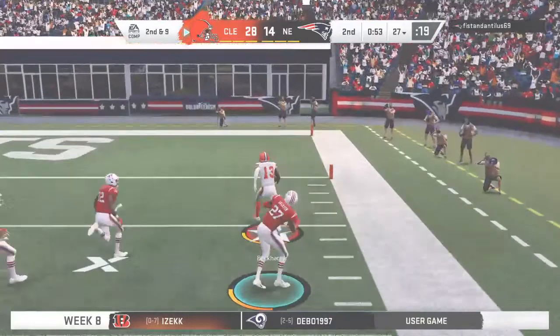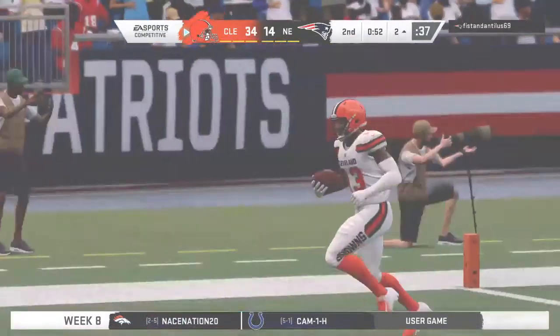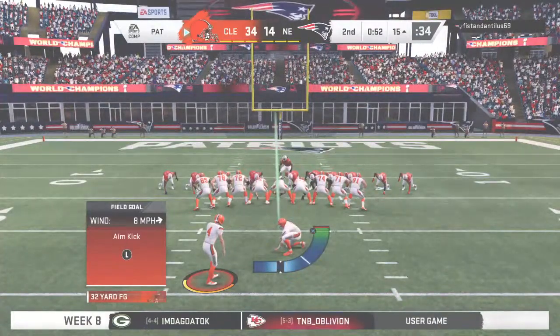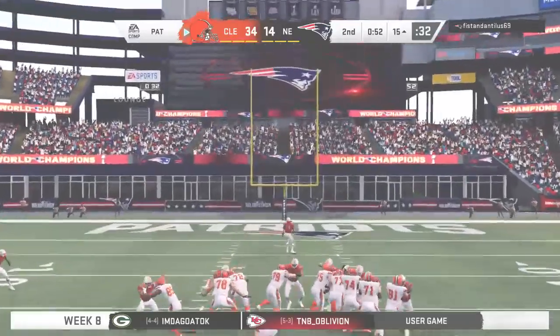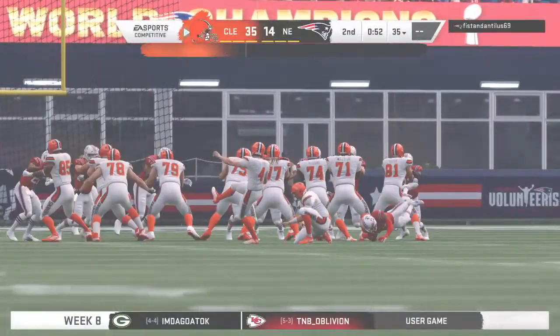Odell Beckham Jr. And he'll take it into the end zone for a Browns touchdown. Odell Beckham on his way to a monster game. 3 first-half touchdowns. And the Browns are going to tack on to their advantage. Seibert on for the PAT. And he's been a busy man, 5 for 5 now as he knocks another one through to extend the lead.